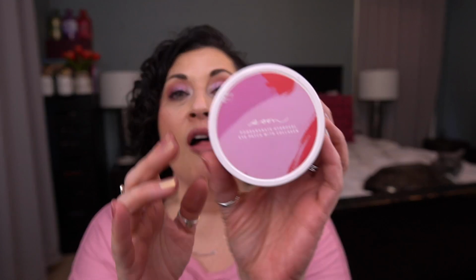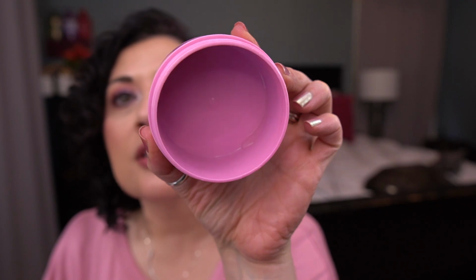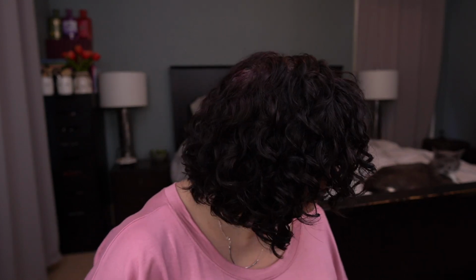And then these were fabulous. By Soon, the Pomegranate Hydrogel Eye Patch with Collagen. Really lovely. Serum lasted forever. I really enjoyed it. I think there may be even still a little bit of serum left there on the bottom. I don't know if you can see that. These were really nice. Highly recommend. I want to say this came in a FabFitFun box, so I don't even know where you can buy these.